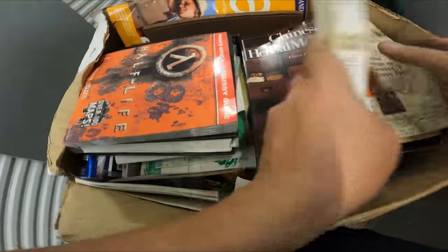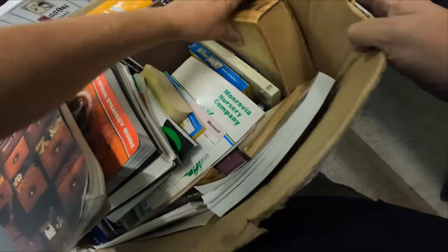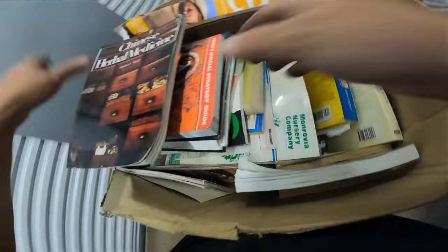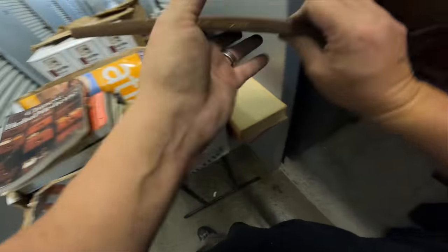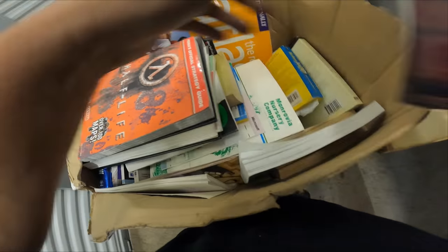All right, this box, super heavy. Books, all right, books. It's an older cookbook right here. And let's see, right here we got the graphic work of M.C. Escher. That's kind of cool. Yeah, that's a neat book. We'll put that aside, might be a little bit better. Better meaning easier to sell.